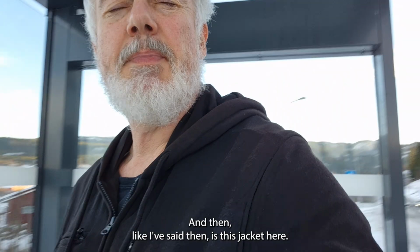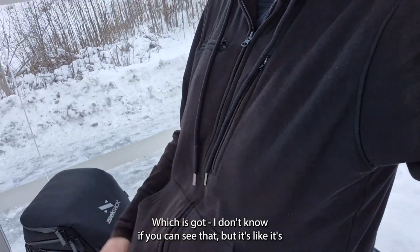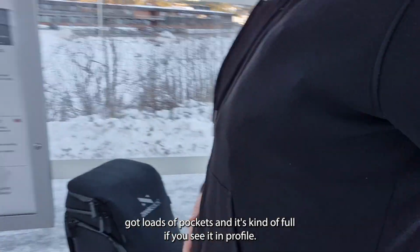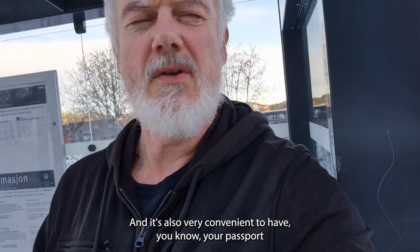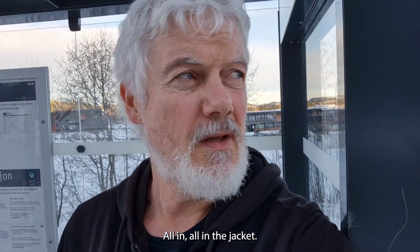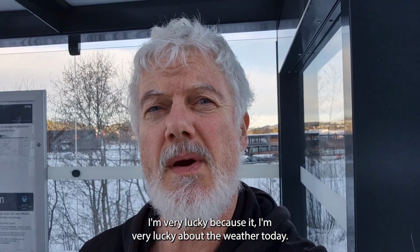And then, like I've said, there's this jacket here, which, I don't know if you can see that, has loads of pockets and it's kind of full if you see it in profile. But yeah, means you can get away with a lot. And it's also very convenient to have your passport and money and phone and charger and everything all in the jacket.